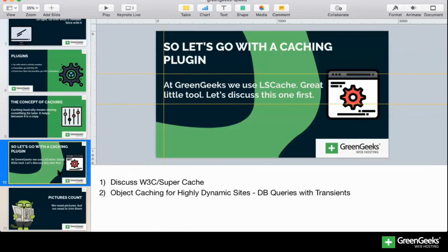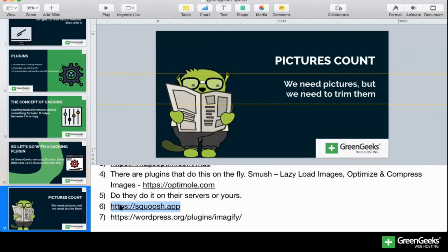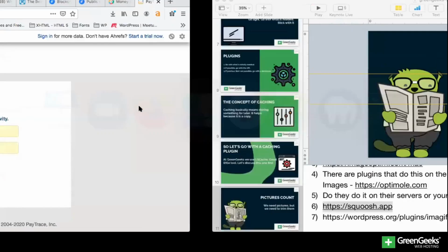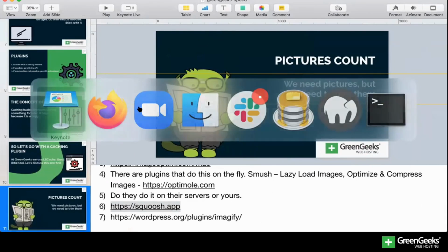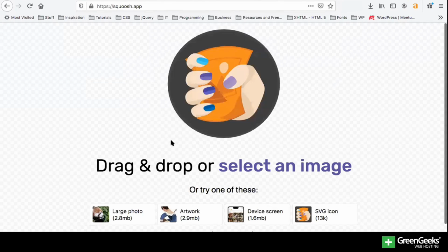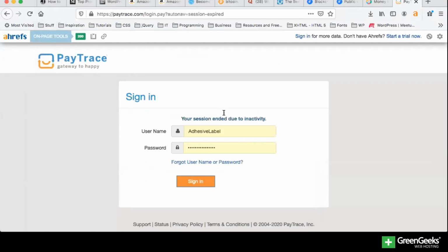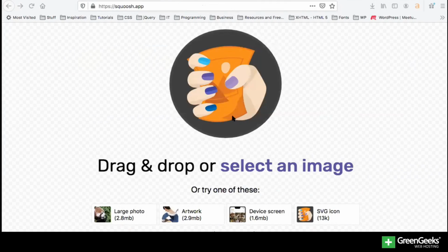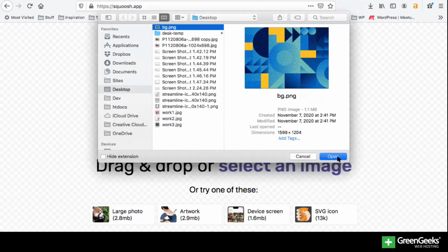Another tool that I use for images, it's this one over here. It's called Squish.app. And this has the same functionality as the Panda one. You just basically drag and drop. It's a drag and drop feature. And we're going to select that. And if we go over here and we do this, let's see.